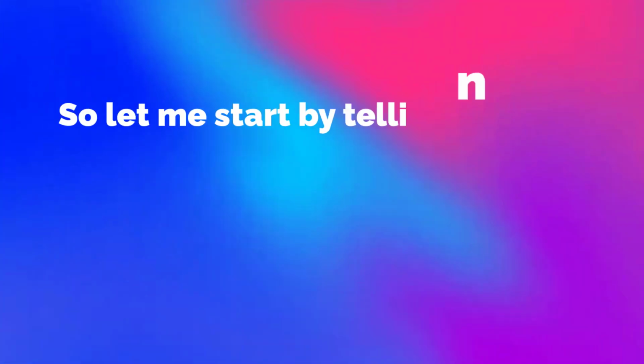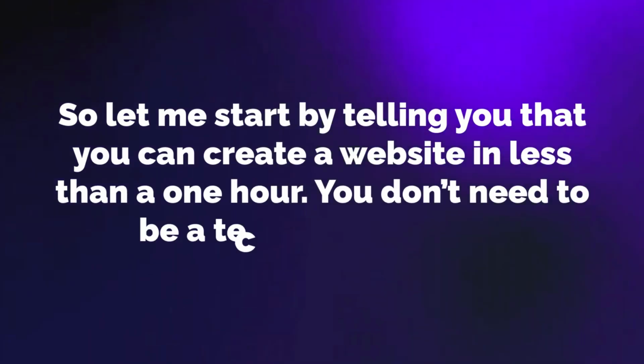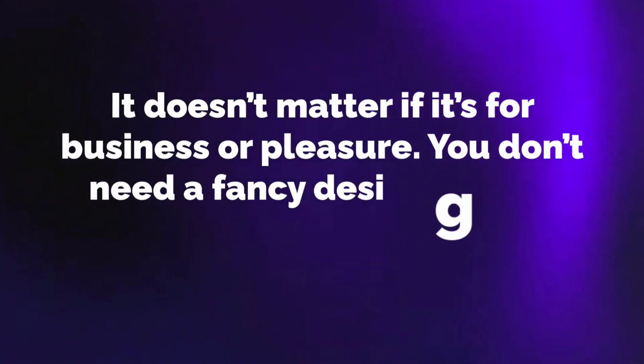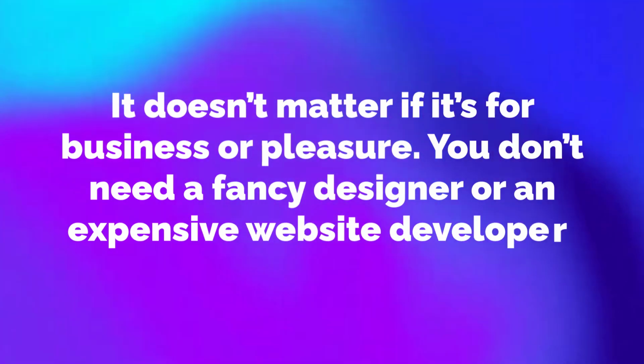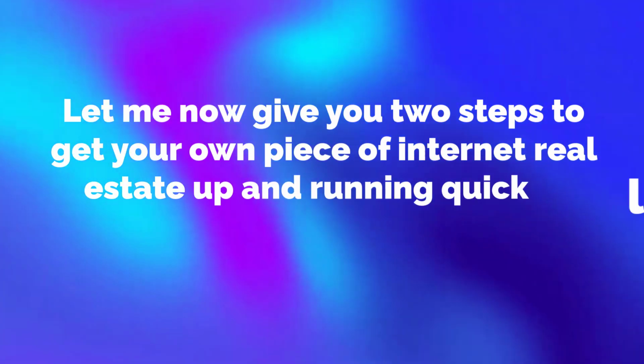So let me start by telling you that you can create a website in less than 1 hour. You don't need to be a tech wizard either. It doesn't matter if it's for business or pleasure. You don't need a fancy designer or an expensive website developer. Let me now give you 2 steps to get your own piece of internet real estate up and running quickly.